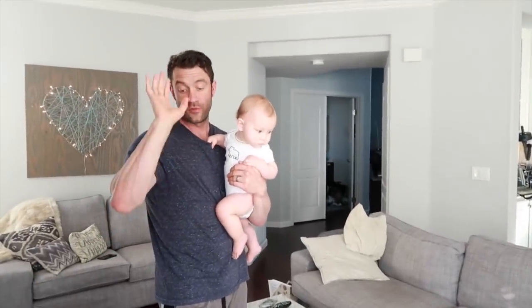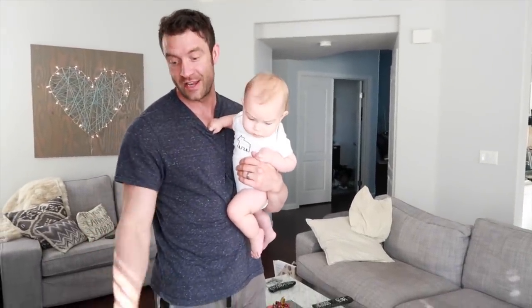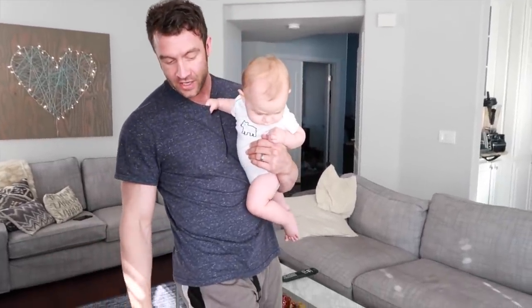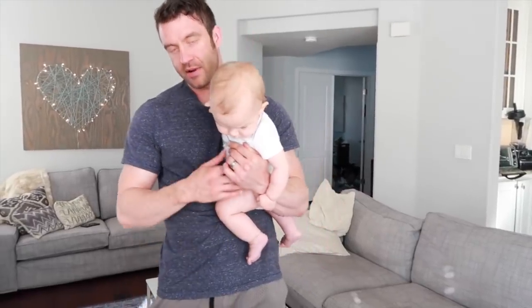Whoa, whoa, whoa. First of all, these are vastly different shoes. I've got many different options for the gym, depending on how I'm feeling that day, what I'm wearing. I got casual, I got semi-casual over here, and then you just gotta throw in a pair of red for when you're feeling spicy or it's Christmas.